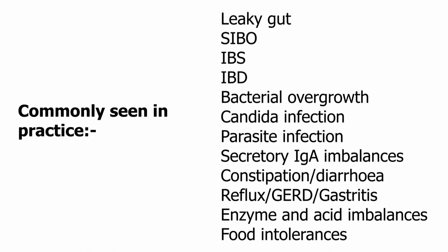So here are some examples of what we commonly see in practice, and there is commonality in these gut conditions. As practitioners, we do have problems with increasing the nourishment of our clients because the diversity of food is not there, and this is what they need. If they have food sensitivities and food intolerances, then that can be difficult because too many foods are missing, and this does affect the gut.